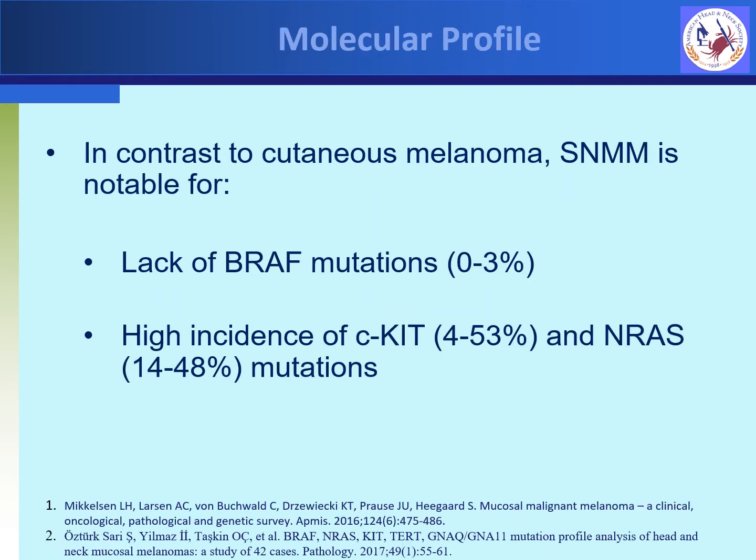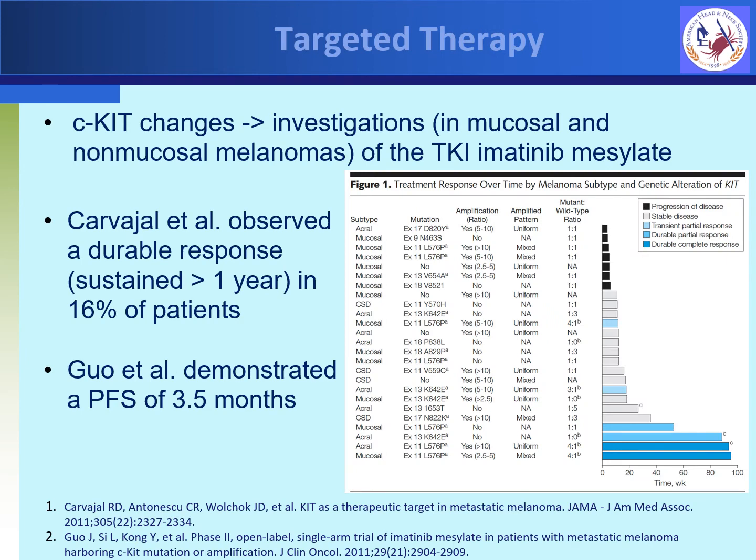A notable characteristic of sinonasal mucosal melanoma that differentiates it from cutaneous melanoma is its high incidence of c-KIT and NRAS mutations and a lack of BRAF mutation. This specific molecular profile has led to investigations of using the tyrosine kinase inhibitor imatinib to target c-KIT mutations. Carvajal in his study showed a durable response, which is defined as partial response and complete response, in 16% of his patients. In this study, which you can see on the figure on your right, there was one patient with a partial response. This was the fourth patient from the bottom in light blue, and one patient with complete response, which is the last patient in dark blue.